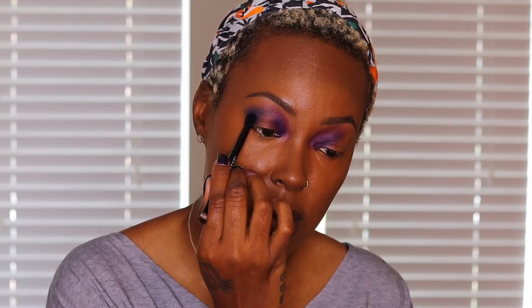Just want to build on it. So I don't want to put too much, like I just did with Believe, and we're left trying to sort it out. In the middle, we are going to take a little bit more eyeshadow primer. I'm going to apply just a tad bit more using my Morphe M224.